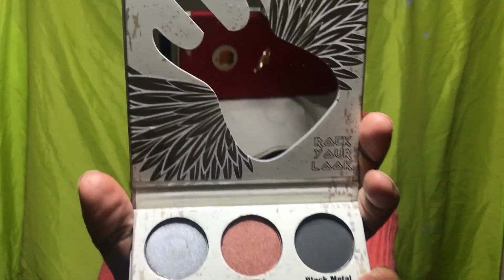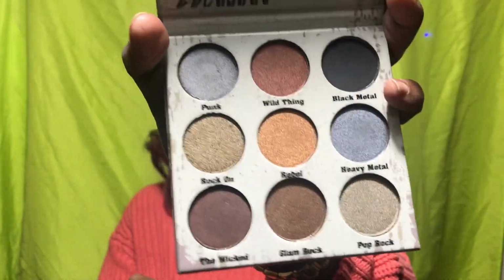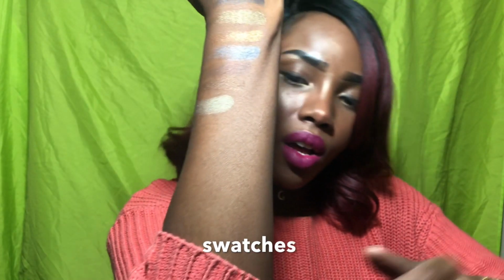I promise. This is the palette. Look at the mirror, and look at these colors. They're so pretty. Okay, I'm gonna... Oh, this is lit. Okay. Hopefully you guys could see it all.